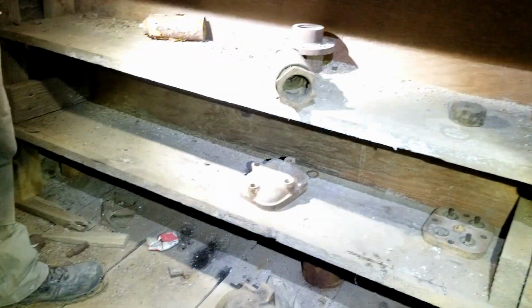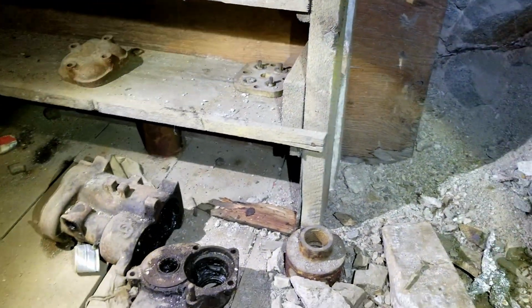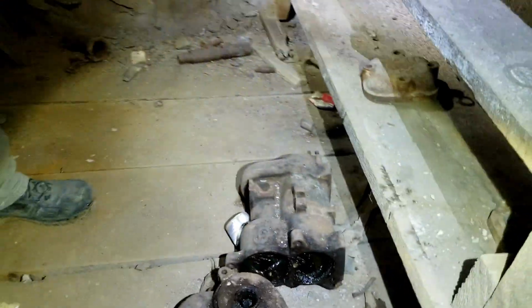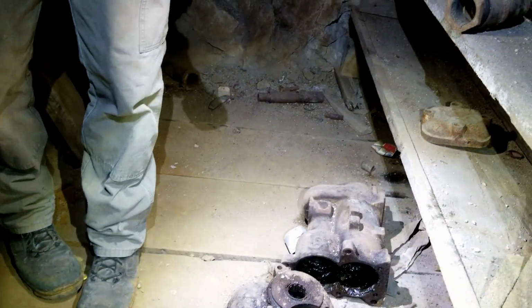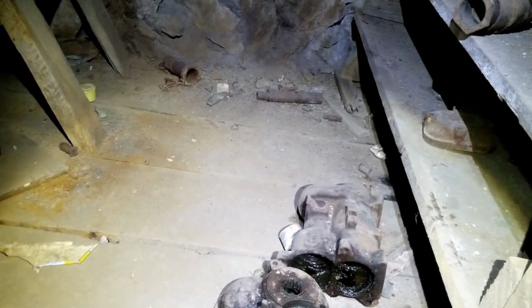Hey, check that out. Chicago Pneumatic pump there. That's before it was Harbor Freight? Yeah, well before Harbor Freight, or Homeless Fright, as I call it. Still got grease in it and stuff. It looks like that might have been an oil pump. Interesting. Halves are split there. That looks like that might have been the drive right there.